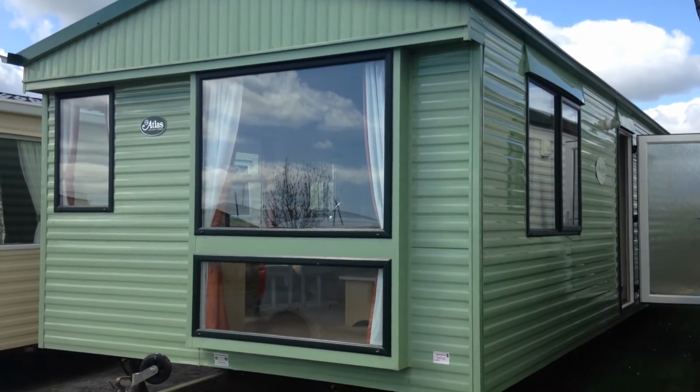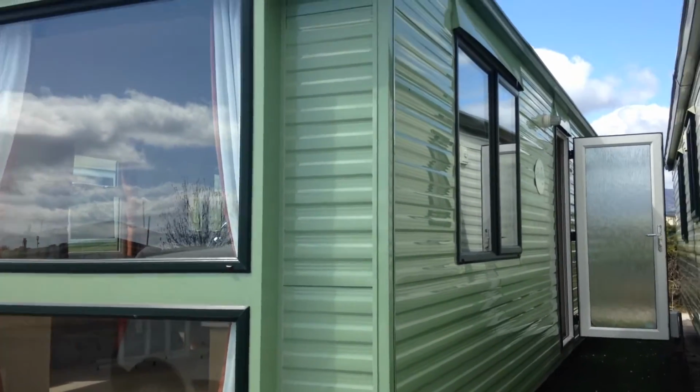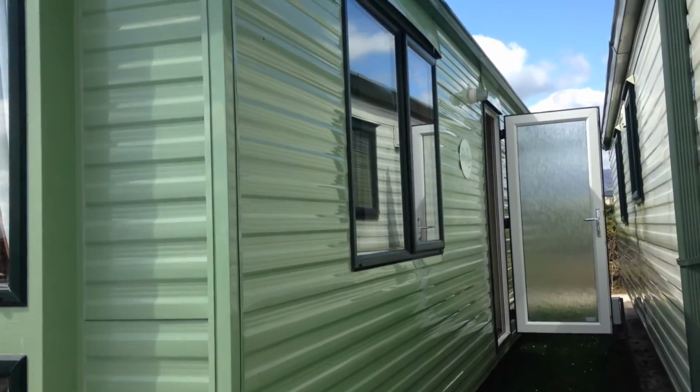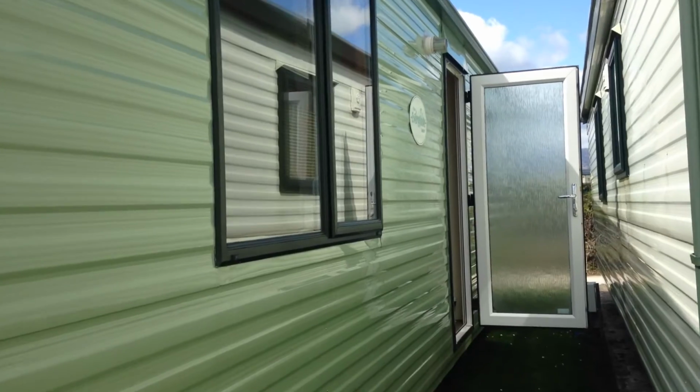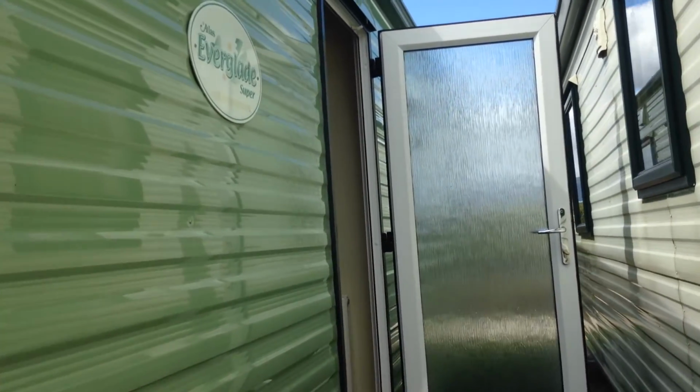The Atlas Everglade, situated in Cranfield Bay, where for a change it's sunshine. This holiday home is double glazed and central heated throughout.